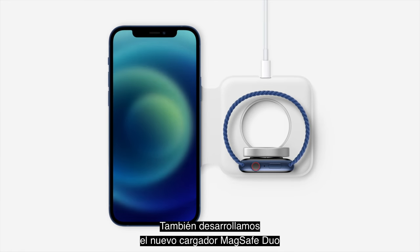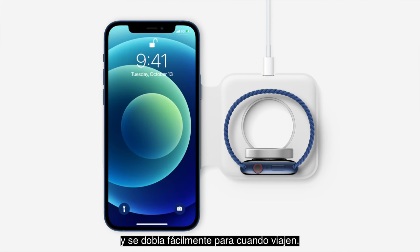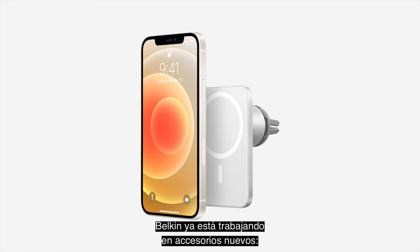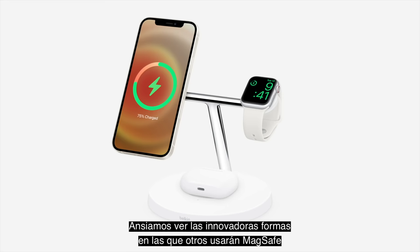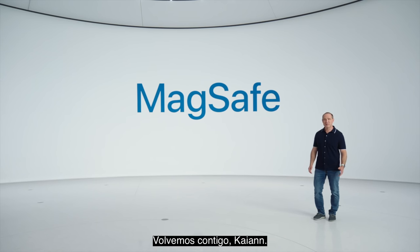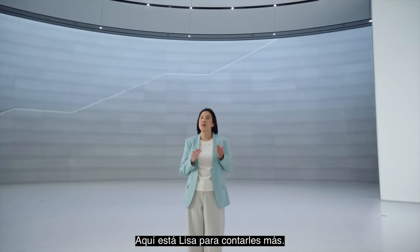We also developed the new MagSafe Duo Charger for your iPhone and Apple Watch. You can charge both devices with one charger, and it folds up easily for when you travel. And these are just the accessories we are introducing. Belkin is already working on a couple of new accessories, a car mount and a multi-charger dock. We can't wait to see the innovative ways that others will use MagSafe, creating a robust and ever-expanding ecosystem. Back to you, Kaiann. We also have some big environmental news for iPhone. To tell you more, here's Lisa.